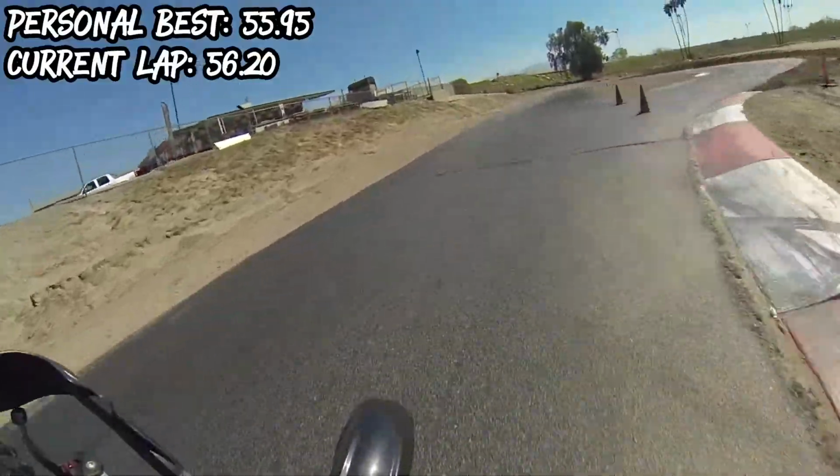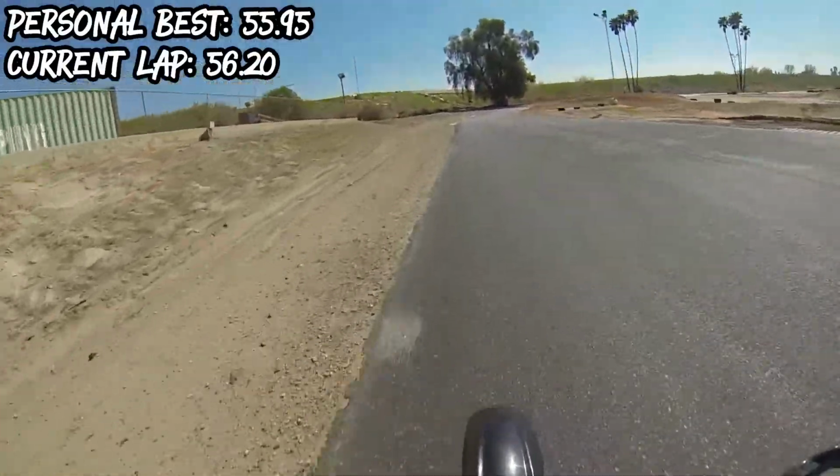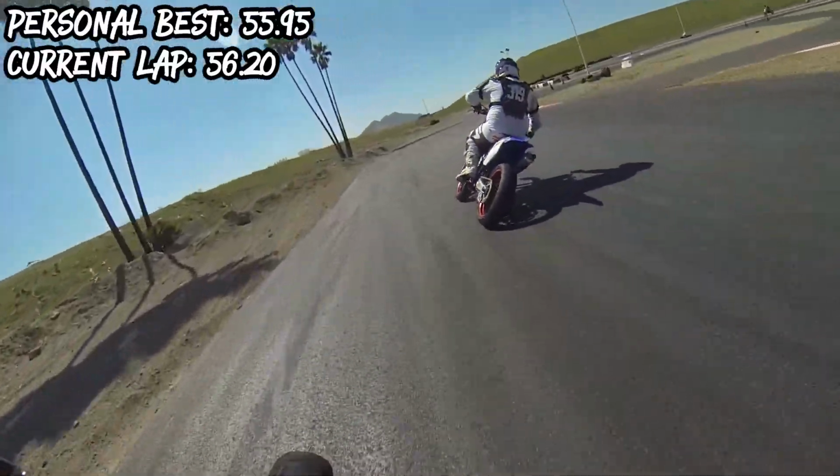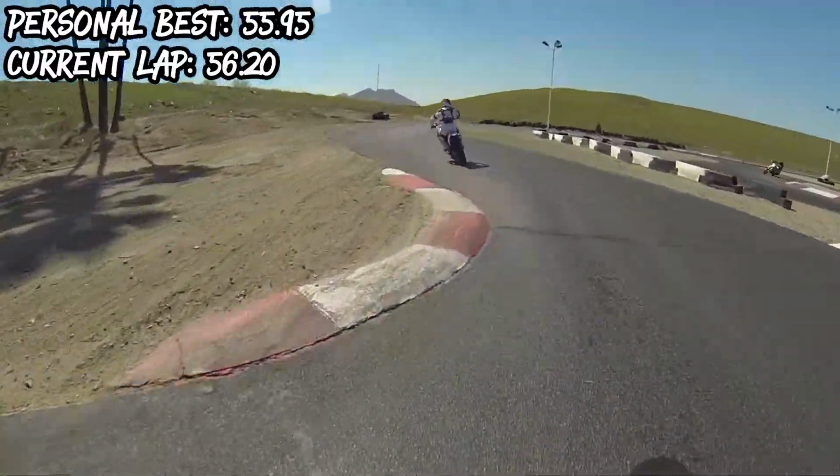I was pretty happy with my starting pace. I was running about a 56.20, which was pretty close to my personal best from the previous time we were here, and it was very early in the day.